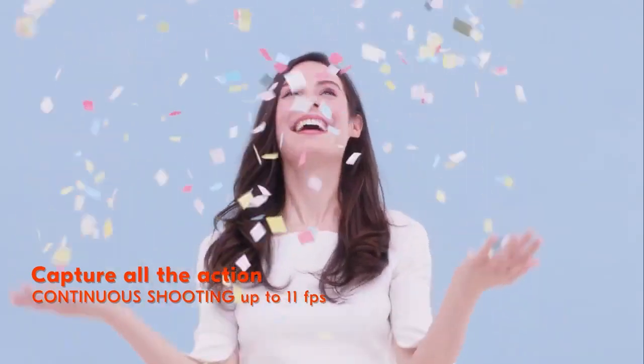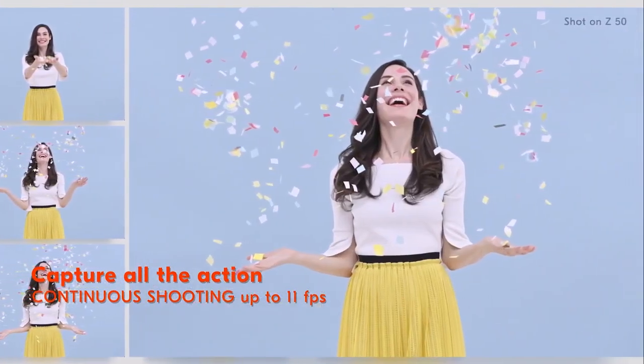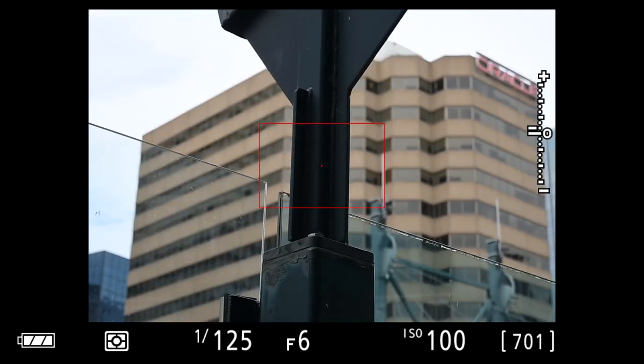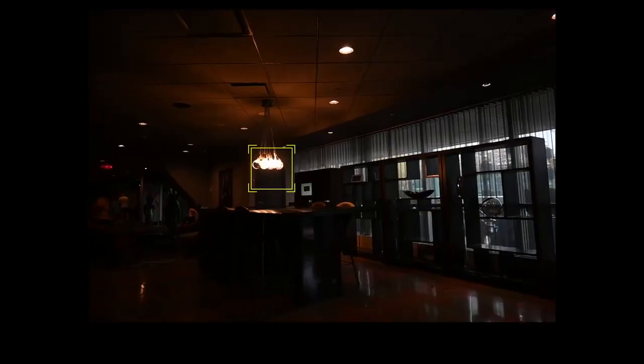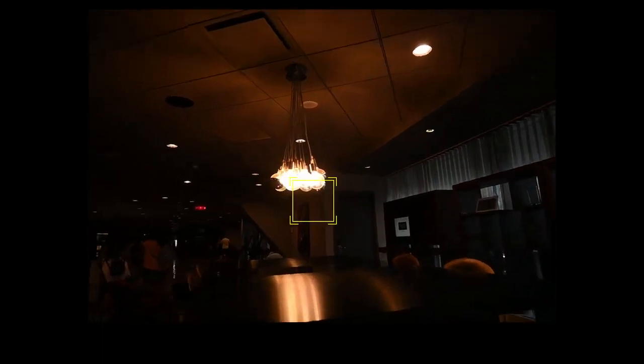And it shoots at a really healthy 11 frames per second, which is fast enough for any kind of fast-moving action, and the autofocus also is fast enough to keep up with it. Plus, they both have touch autofocus, so you can simply tap something and snap it into focus.